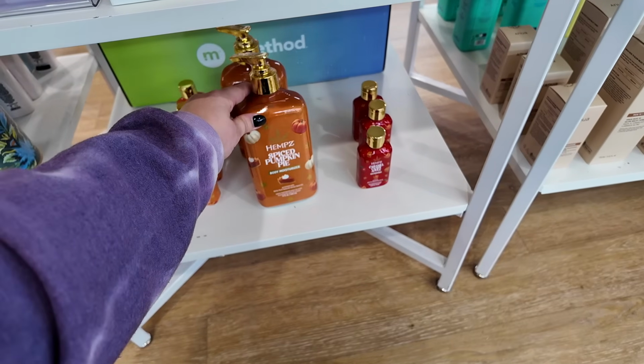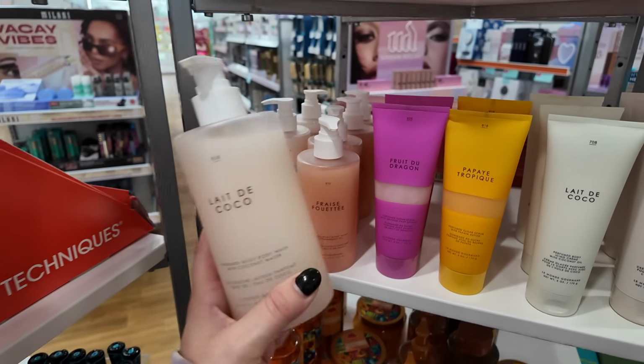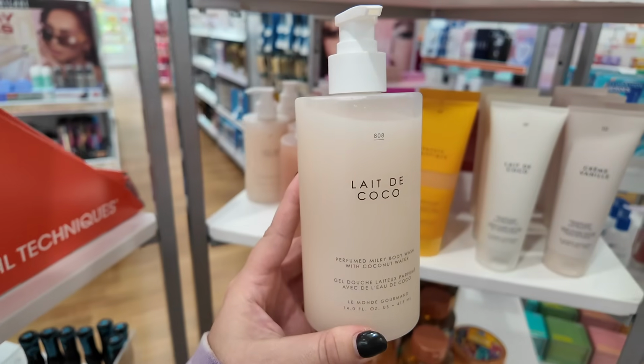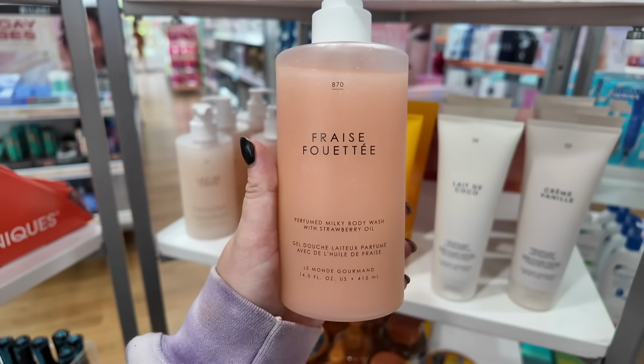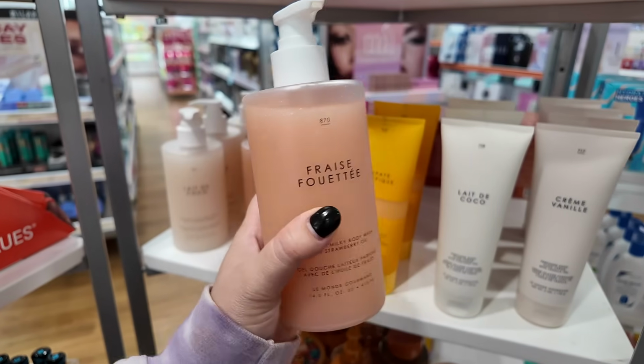I was so excited to see the new Le Monde Gourmand body care in stores. They have some very indulgent, luxe looking body care in just a couple scents. So like their Fraise Feuillette has a milky body wash. These are so nice in the shower, and they smell so good. Fraise Feuillette is really like a delicious strawberry scent. I really want to get that body wash.